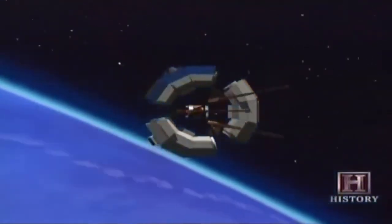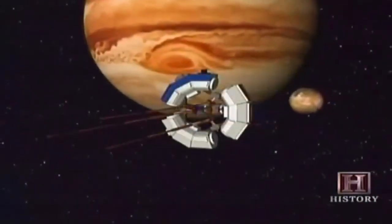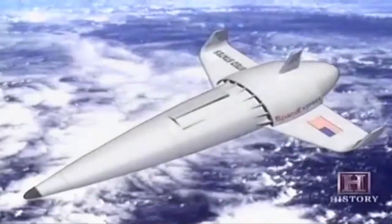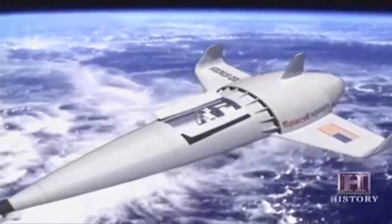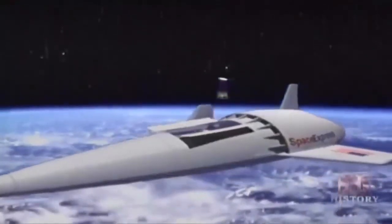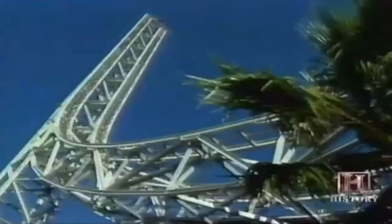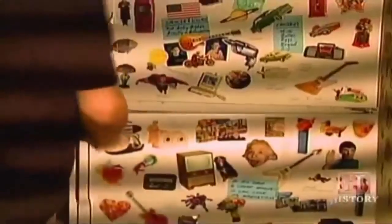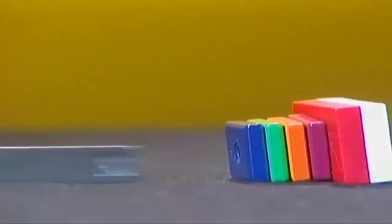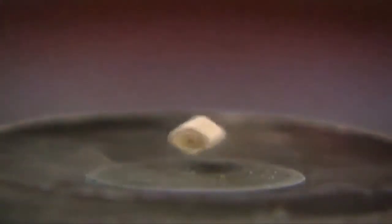If such a system could be engineered, it would power a bold new age of exploration. This concept would eventually lead to enabling humans to go anywhere in the solar system, anytime they want to go, and at reasonable cost. From the cosmos to your computer. From roller coasters to your refrigerator, magnets exert their invisible yet indelible influence. They surround us and empower us as a crucial driving force in our lives.